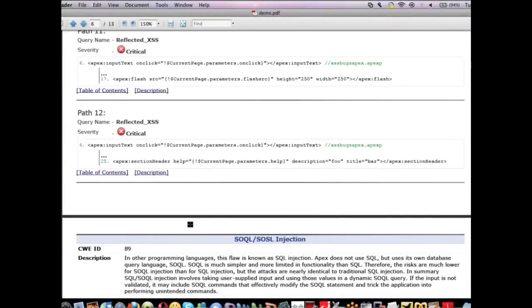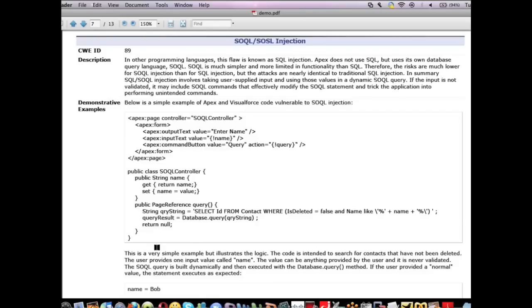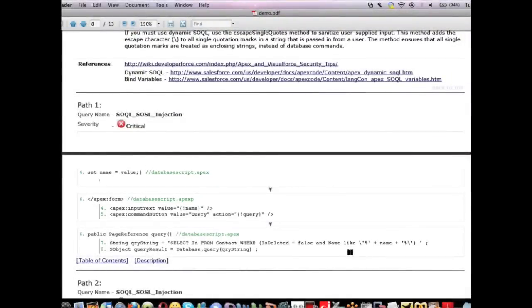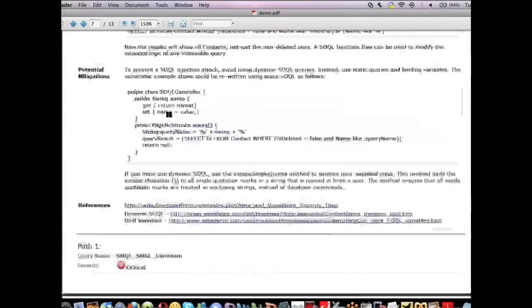We also found SOQL injection in this case, which is similar to SQL, but it's a platform-specific implementation of SQL. Again, we provide you examples, potential mitigations. In this case, in the first path example, you'll see that there's user data flowing directly into a SOQL query. That over here is appended the name. And if you wanted to see how to address this vulnerability, you would just scroll up to potential mitigations and see that we talk about avoiding using dynamic SOQL queries. If that's something you're unable to do, we talk about using the escape single quotes method to sanitize input.